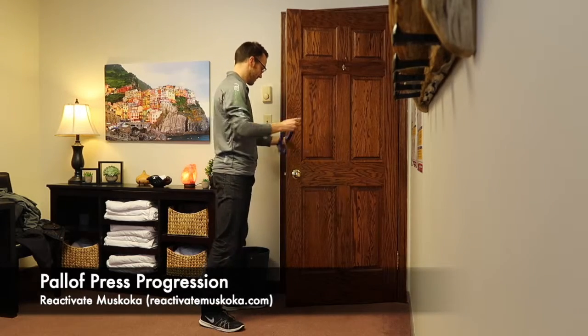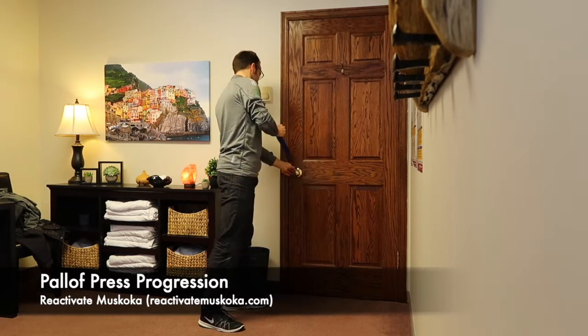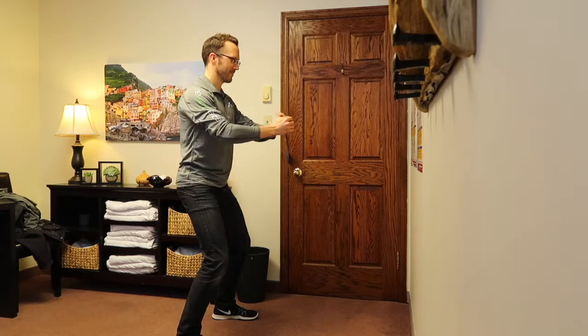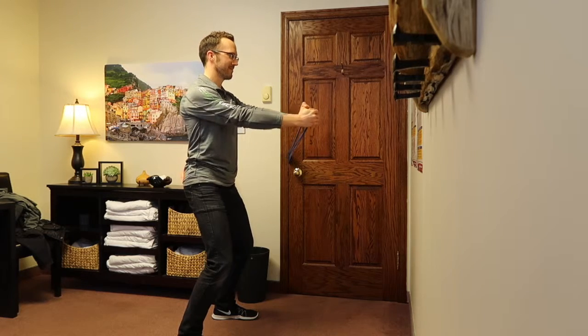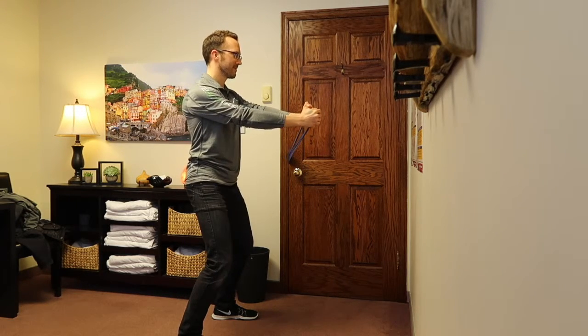Tie a band into a loop. Close the door onto the knot of the band or tie it to something solid just below chest height. Grip the band with both hands, interlocking your fingers. Go into a slight squat and start with your hands about chest height. Do not let the band pull you in. Press your hands forward, maintaining a core contraction so that your core is always facing forward.